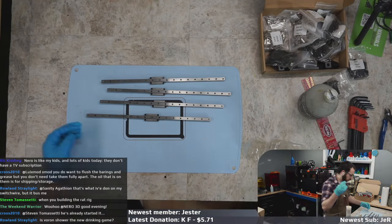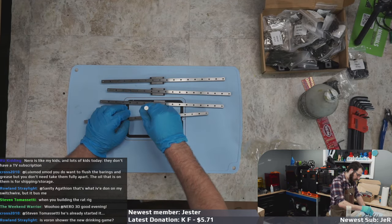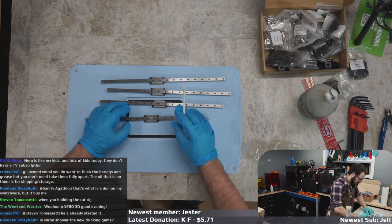Overhead. So, to grease these up, easy peasy. Line it up, set the carriages over a hole, and go splooge. And that fills it up.